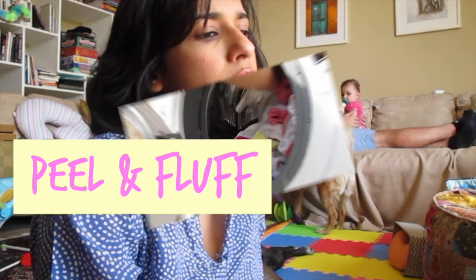For the main wash, I use hot water, and the cycle I use is heavy duty cottons, and I add 1 full cap of Tide Original Powder, which translates to like 1 cup of detergent.